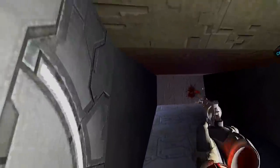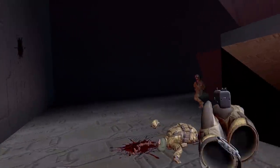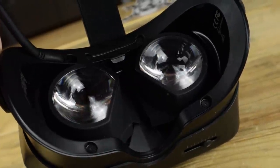So after all these issues and the good times and the bad times, how has my experience really been with the Index? Well, besides a couple of problems that I've had, two of them being hardware failures, one being a normal wear item, and the other one being completely my fault through slightly abusive actions, I gotta say, it's still going to stay as my main headset.